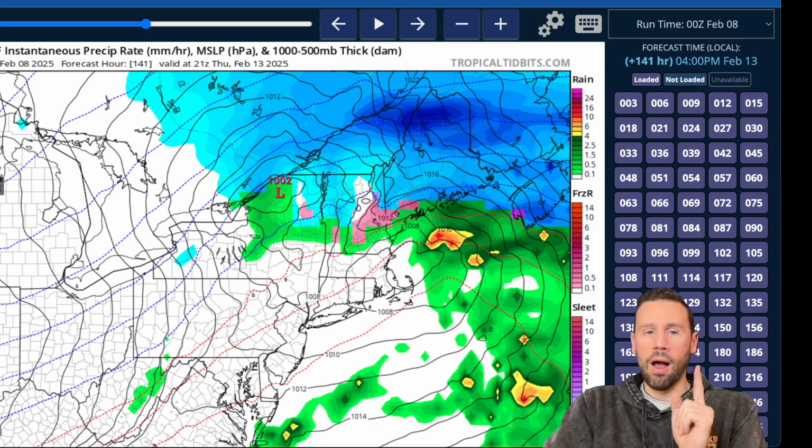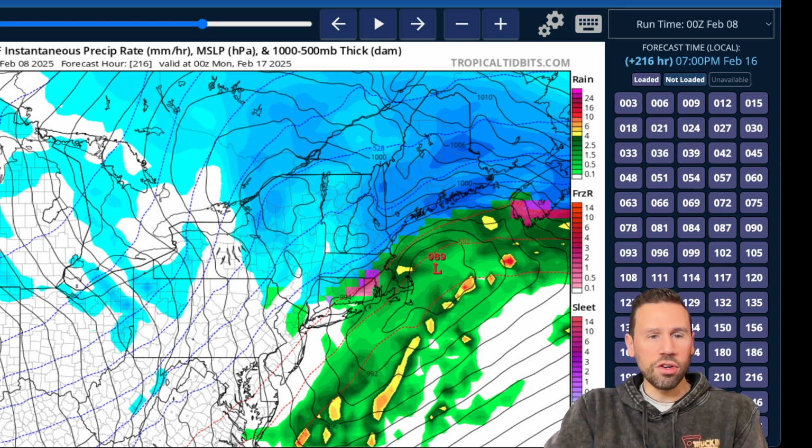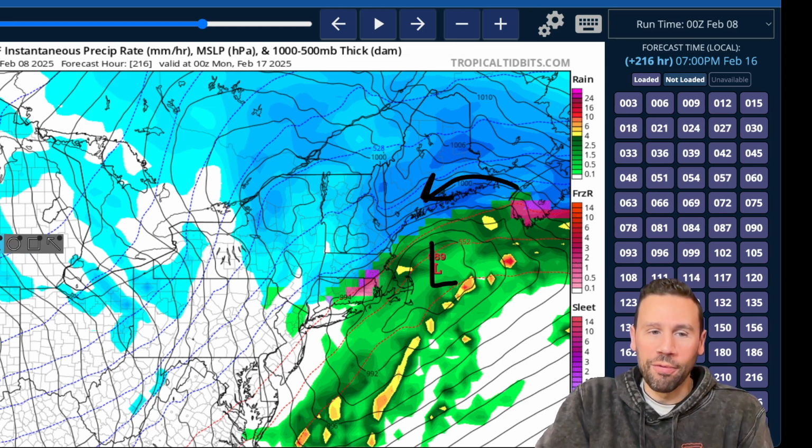If that happens right now, this is still several days away, but that would be your track for Thursday. Then the Sunday storm has a lot more moisture with it. The track is in the Gulf of Maine, right here, and that's all snow, and that has a classic nor'easter look. So a nor'easter watch about to get put up for Sunday by me.